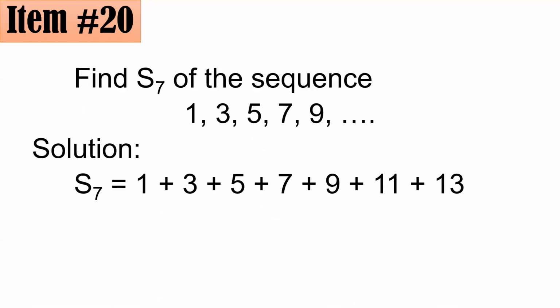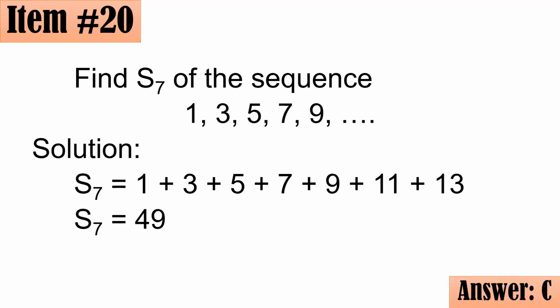I hope that you could still remember this, no? So, maliit na naman po ito eh. So, hindi ko na lang po ginamit yung formula. S sub 7 means the sum of the first 7 terms of your sequence. And continuing the pattern, the 7 terms are 1, 3, 5, 7, 9, 11, and 13. And that gives you 49, letter C.